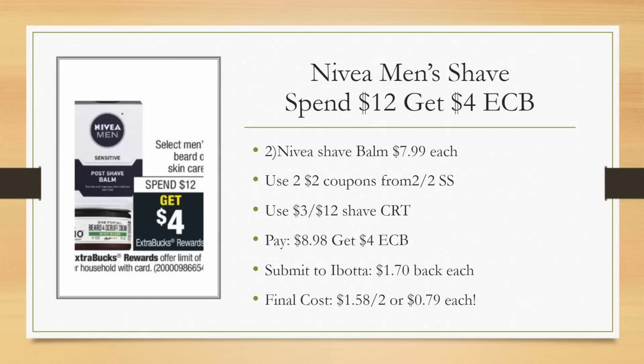Again, I will let you guys know on Sunday if everything works out perfectly. You'll pay $8.98 out of pocket, get back that $4 extra buck. Then you're going to submit your receipt to Ibotta. Every account is different. My rebates are $1.70 back. Your rebates may be even more than that. It is a limit of, I believe, 3. So we're going to submit for $1.70 back with a quantity of 2, because we're going to buy 2 of those. So we're going to get back $3.40 from Ibotta. So final cost is going to be just 79 cents each, which is so amazing, especially when they start at $7.99.